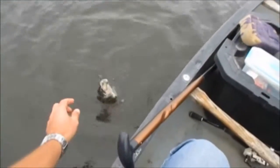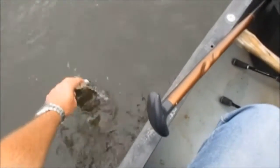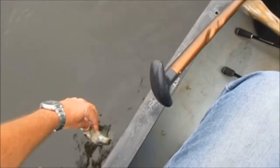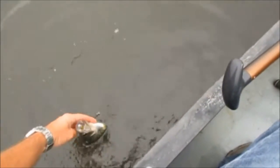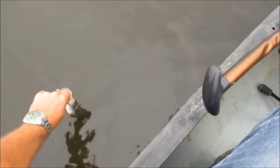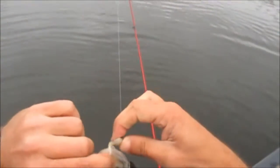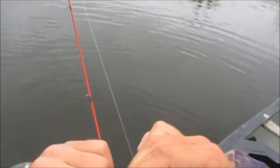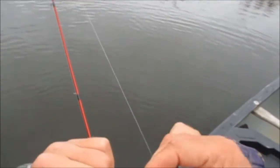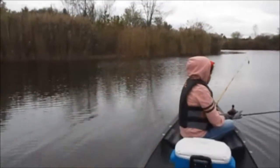All right, guys. I got this crappie on a gold. These are new Bobby Garlands that I never have tried. I got them at Walmart and they come in little five packs. And they are white on the bottom, and then they are gold or clear with gold flakes.